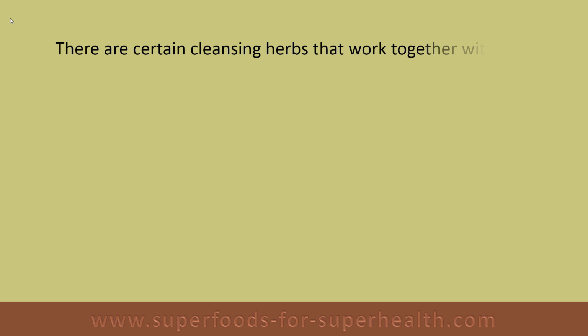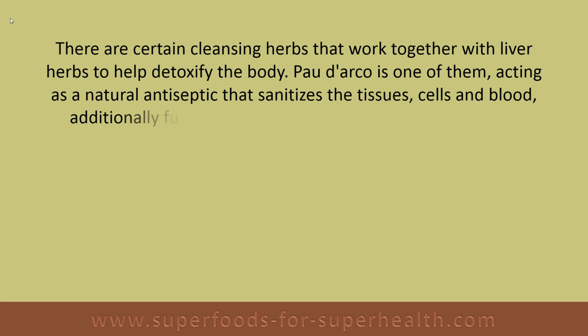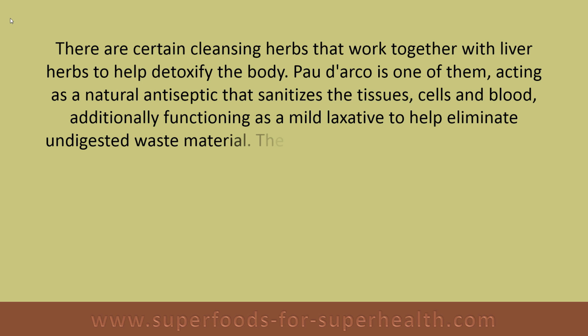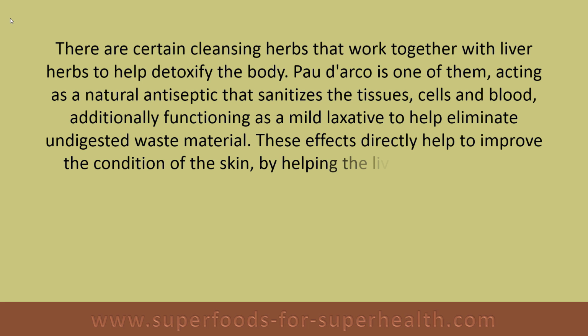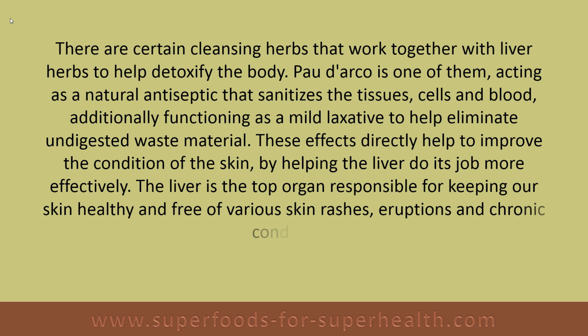There are certain cleansing herbs that work together with liver herbs to help detoxify the body. Pau d'arco is one of them, acting as a natural antiseptic that sanitizes the tissues, cells, and blood, additionally functioning as a mild laxative to help eliminate undigested waste material. These effects directly help to improve the condition of the skin by helping the liver do its job more effectively. The liver is the top organ responsible for keeping our skin healthy and free of various skin rashes, eruptions, and chronic conditions.